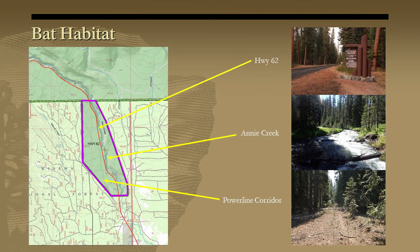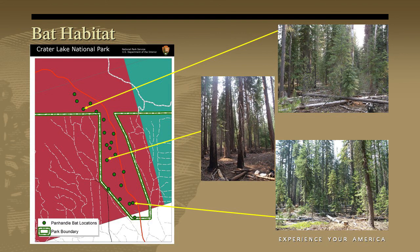While we know bats use this area, it's really not what I would consider great bat habitat. There are some natural and artificial environments that are conducive to bat use, such as the openings made by the power line corridor and Highway 62 that run through the site. There's also Annie Creek that runs through the site and is probably being utilized by foraging bats. However, while there are flyways and foraging corridors for bats, much of the rest of the area consists of densely packed vegetation. And it is our guess that the lack of flyways and likely low invertebrate numbers makes this a less desirable site for bats, something that we're hoping this project will change.